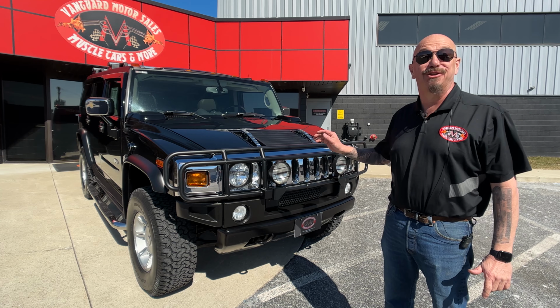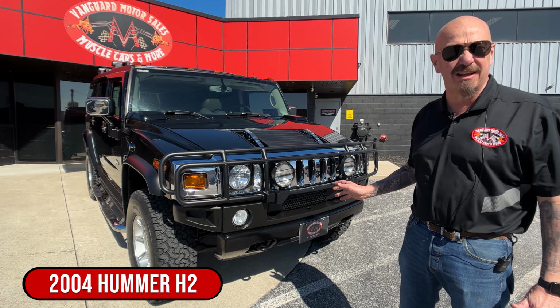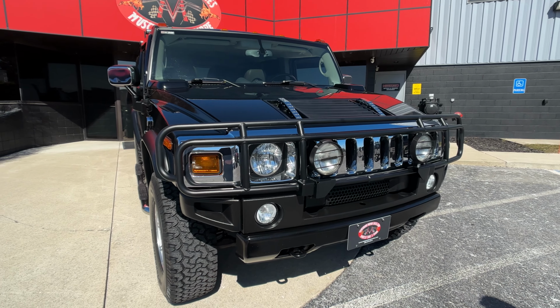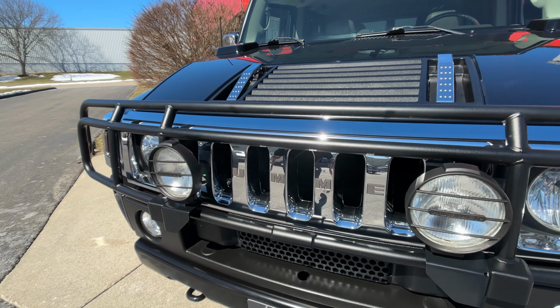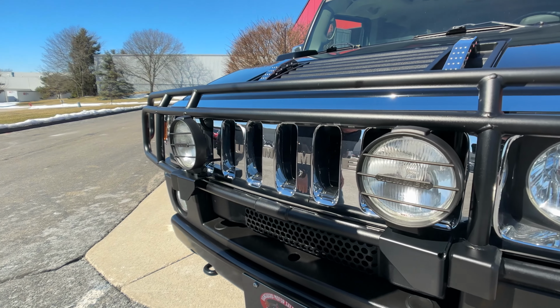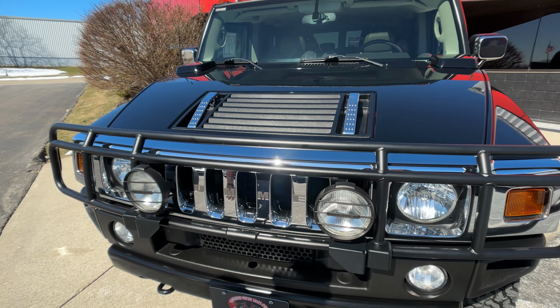Man, I got a cool one for you today. We got a 2004 Hummer here with just over 40,000 miles. She is beautiful. Whoever owned this truck took really good care of it. I will stop trying to use big words. I tell you, she's beautiful. It looks like there's one little ding in the chrome right here that probably hit a rock or something. Other than that, the front of this truck is absolutely beautiful, man.